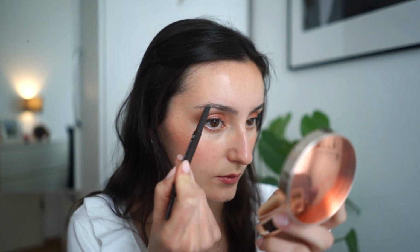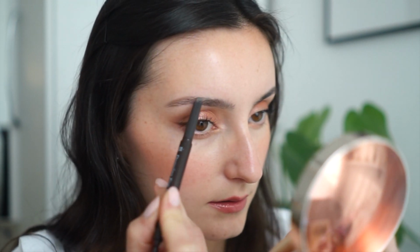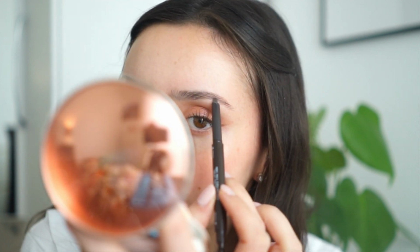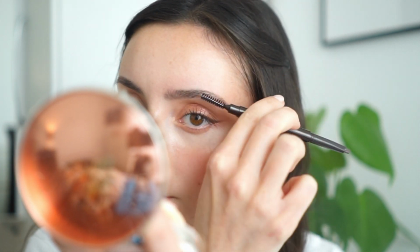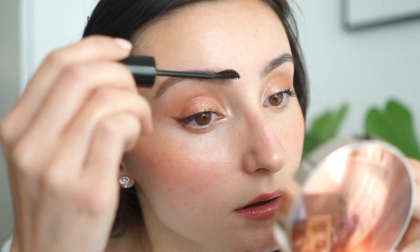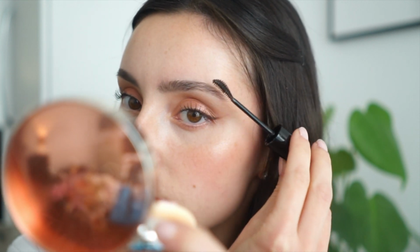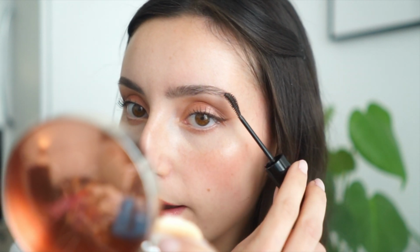I'll be using the Etude House Drawing Eyebrow Pencil, my favorite pencil. I'll just fill my brows in lightly and then I'll apply a brow mascara, which is the Maybelline Brow Drama Mascara in dark brown. I don't do much to my brows, just concentrate where I really need it, where I have gaps or something like that. One thing that is very important when wanting to create very feathery brows is simply brush them up, but also back. That is how quickly I do my brows.